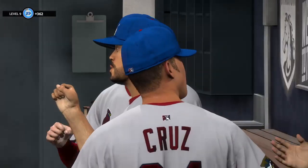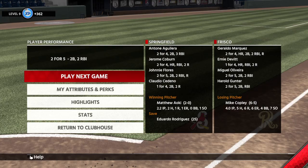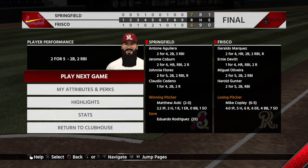And with that, the ball game is over. A tight one, 7-6, the final score tonight. The Cardinals led this game from the 3rd inning on and never wavered. Matthew Aoki gets the win in relief, his 2nd of the year.